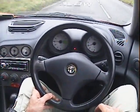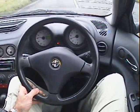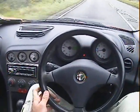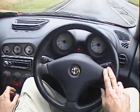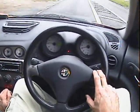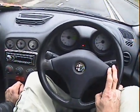And it's also got remote central locking. Nips away smartly. Track's nice and straight, no problems there. 86,000 miles. We've got every MOT, so we've got no reason to assume it's anything other than correct.